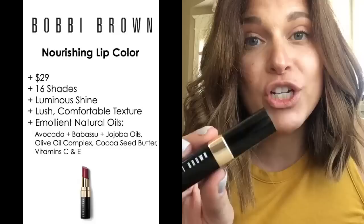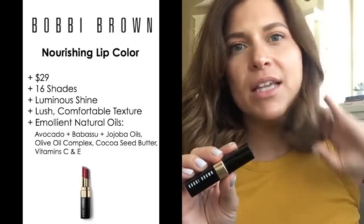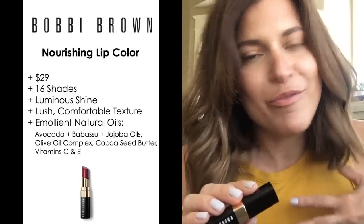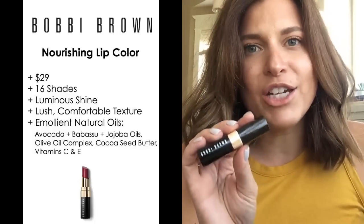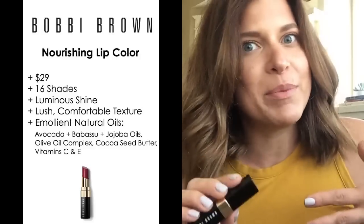It's good. So today's lip color that I'm trying is from Bobbi Brown, and it is the Nourishing Lip Color. Now, I bought this when Bobbi Brown was having a friends and family sale last month, and I got the crushed lip colors, which are a favorite of mine. And this was actually offered as a free lipstick, and so I got to choose from a couple different lipsticks.